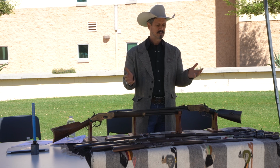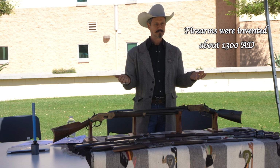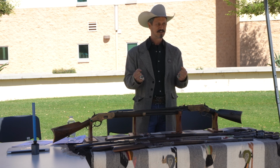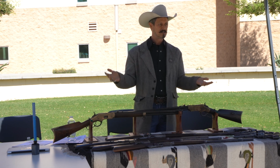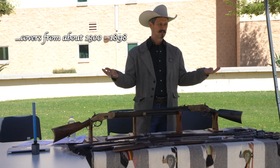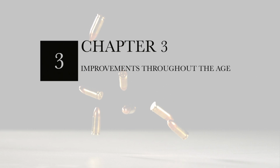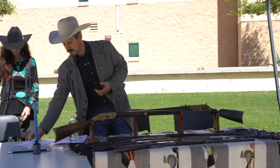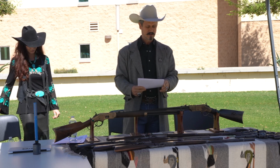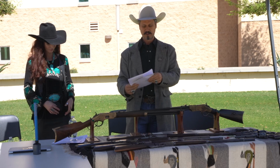Generally, the accepted rule is firearms were invented about 1300. So that's a long time ago, 1300 in China. The antique period covers anything from about 1300 to 1898. That's almost a 600-year period right there. The first major improvement in firearms came about 100 years or so after they were invented.